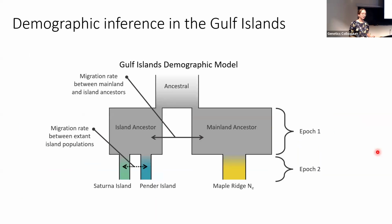Okay, so we can do the same sort of exercise for our other data set of these Gulf Island populations. In this case, we decided to fit a 3-population demographic model to all 3 samples simultaneously. So it's a little bit more complicated, but I'll break it down. This joint model involves 2 historical epochs. One involves the split between an ancestral island population and an ancestral mainland population from some ancestral population, and migration between the 2 of these. And then the more recent epoch describes the divergence of all of our contemporary populations from their respective ancestors.